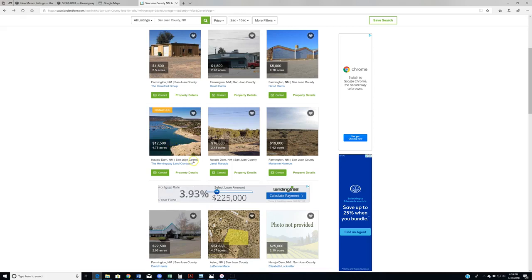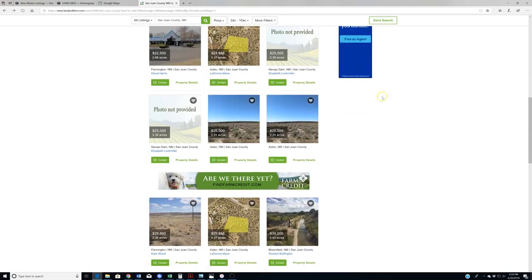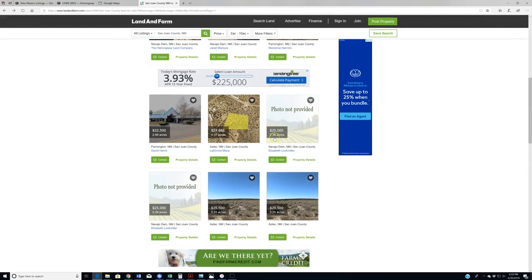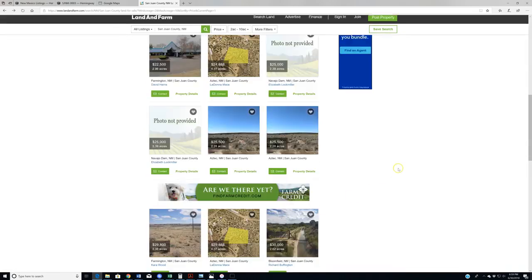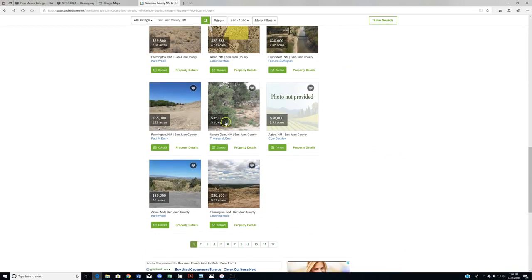The next thing that comes close by Navajo Dam is $18,000 for half that amount of acreage, 2.43 acres. Simultaneously, if you look around here, you can see the price per acre in San Juan County is much higher. But specifically these Navajo Dam properties, 2.5 acres for $25,000. I think this is probably the same listing. Let's see, here's 3 acres for $35,000, so on and so forth.